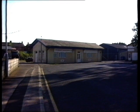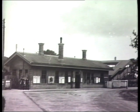Shepton Mallet High Street station still survives, but not in the way envisaged by the East Somerset Railway on the opening day in 1858.